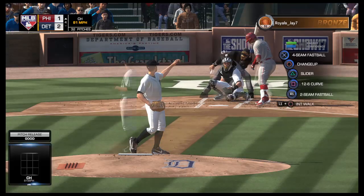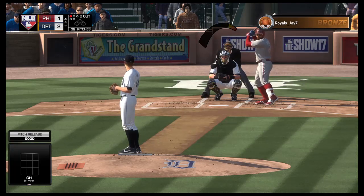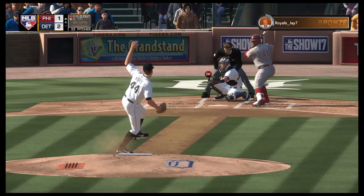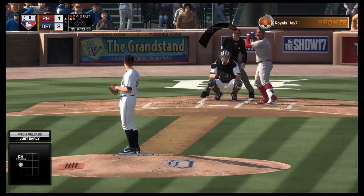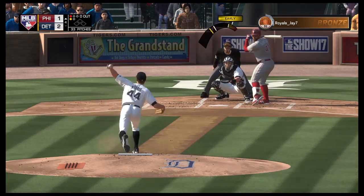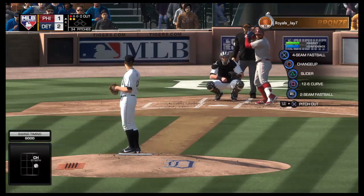And this one's not close. It's in the dirt for ball one. Pitch on the way. Favorable call in there for a strike. Santana waiting on a 1-1. Swung on and missed. 1-2 now. Well, now it's a 1-2 count.